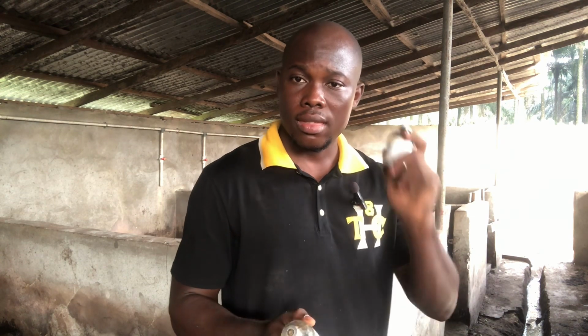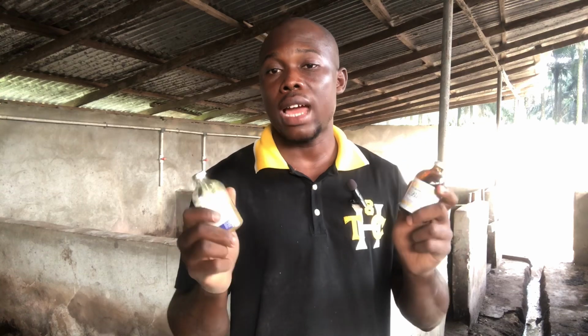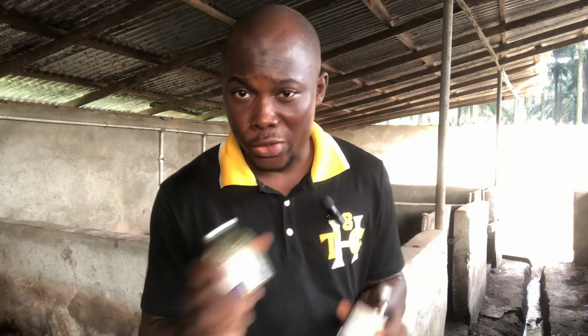So the first thing you have to do is to separate it from the other pigs. You put it in a separate pen, and then you start administering these antibiotics, gentamicin and oxytetracycline. Now, if you're a pig farmer, my assignment to you is to go and read up or do more research on these medications, because they are used for many, many things. So make your researches and try to find out the particular diseases or health issues they are used for, and know when to use them. That is the essence of having antibiotics in your farm.